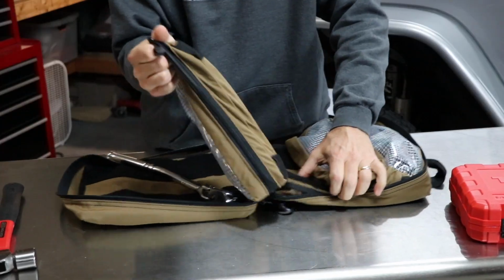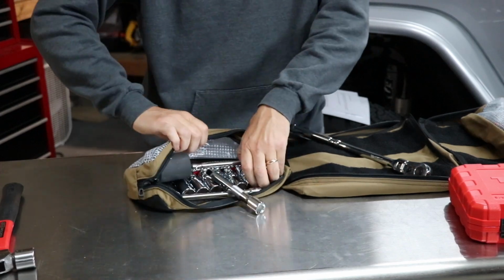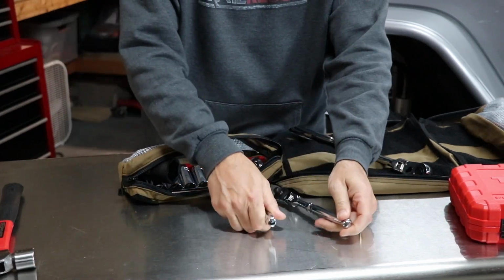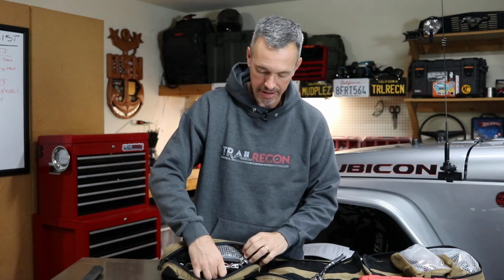And I've got one other thing here that's hanging loose outside of these bags, but we'll get to that in a second. In this next bag, I have an assortment of sockets and ratchets. And I have mostly 3/8 inch ratchets and sockets because that's what I use the most, although this big boy is a 1/2 inch.